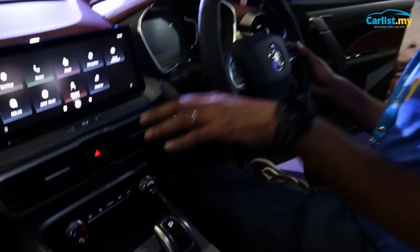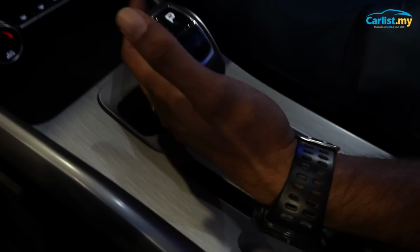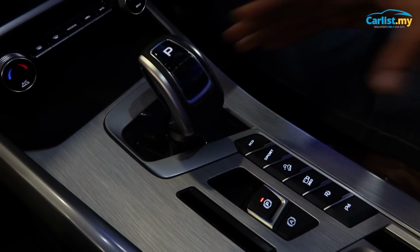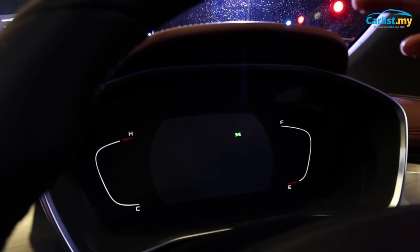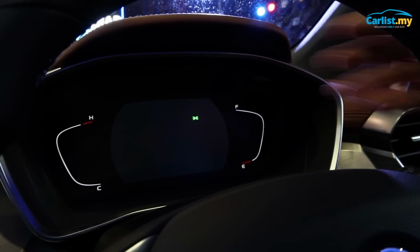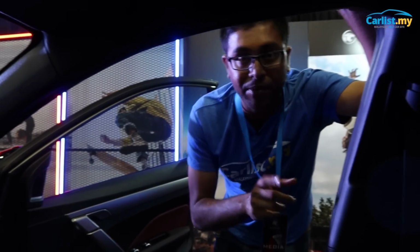Now if you look downwards, you have a very unique center console display. The gear shifter is a lot like the X70. Of course, this has the 7-speed double clutch gearbox that was developed in-house by Geely. And some neat cubby holes. And as you can see, a really cool dual color finish to the seating. We're told that this is a fully digital media cluster. We can't turn it on right now because the car's turned off. And there are separate modes to the display theme.